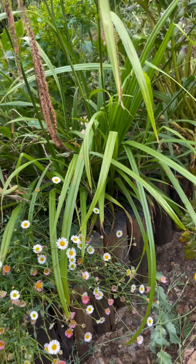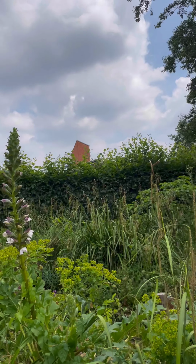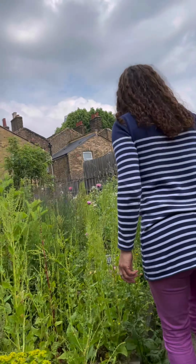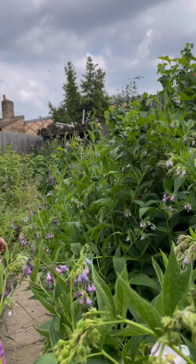I think there are some foxgloves. Do you know foxgloves? No. I'll show you. Unique names. Nothing's going to attack you. All right, thank you for the reassurance.